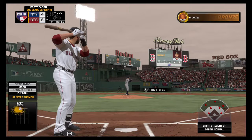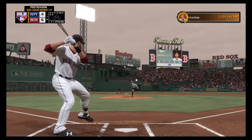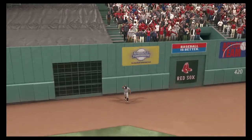Stepping up now, J.D. Martinez, 0 for 3 with a couple of strikeouts for him to this point in the ballgame. A swing and a drive to center field. That one's got a chance. Gardner racing back. He gets there to make the catch.